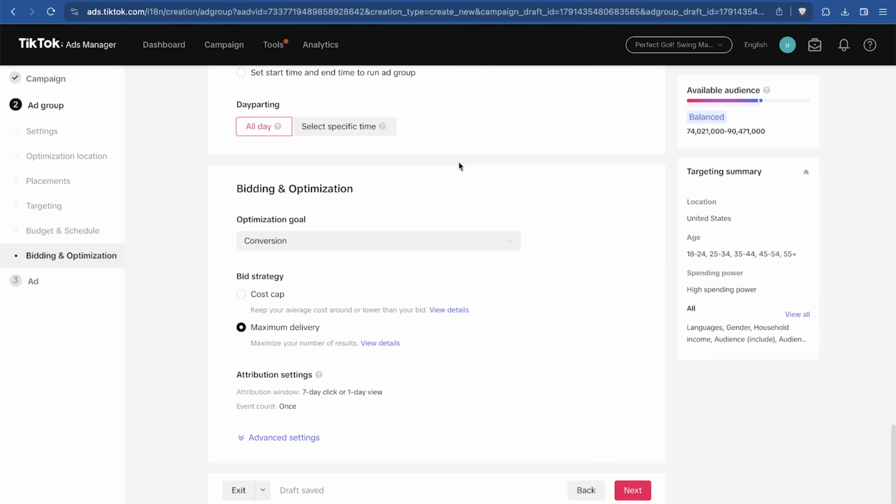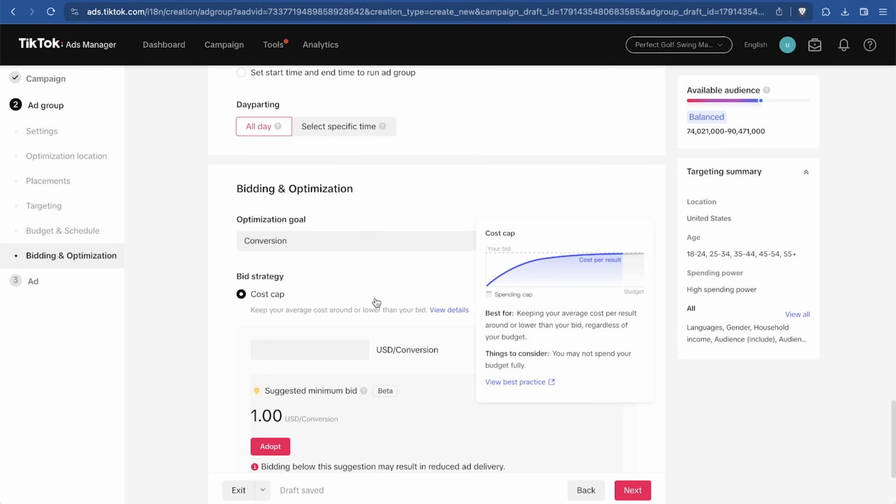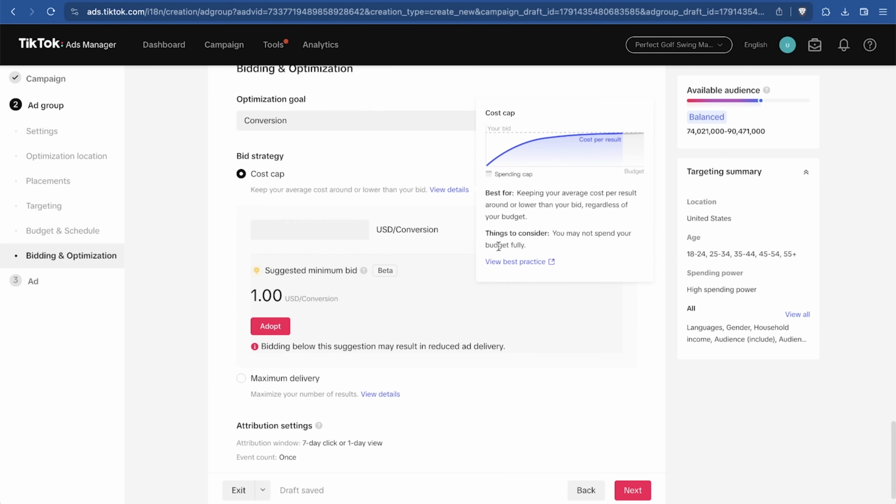We can schedule that. We can choose the optimization goal, like I said, conversions, maximum delivery, or cost cap. So you can see the details right here. Maximum delivery is going to spend your budget fully and get the maximum possible results, getting the most conversions. Or cost cap is going to optimize based on the cheapest ads available. So it really keeps your average cost per result at or lower than your bid.